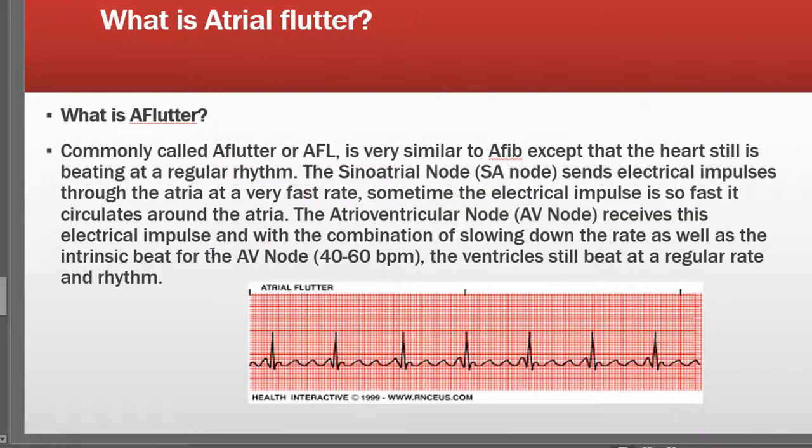Atrial flutter is very similar to atrial fib, but in atrial fib the P waves have a very irregular rhythm. In atrial flutter, the heart still is beating regularly. The SA node sends electrical pulses through the atria. Sometimes the impulse is so fast that it goes around the atria.